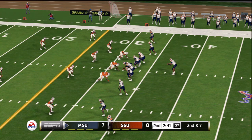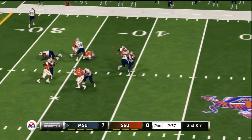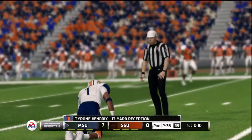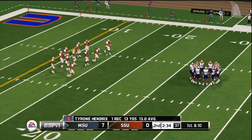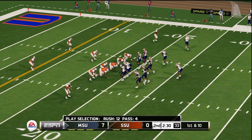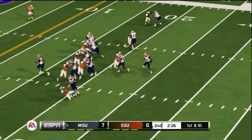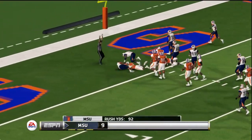There are 5 wide receivers split out. The quarterback in the gun. And he's tackled at the 19-yard line. That's good for a gain of 13 yards. First and 10. Ball on the 19. The 10. Touchdown.